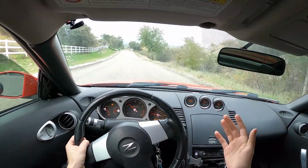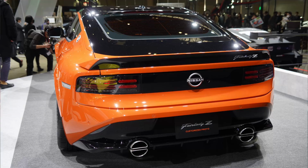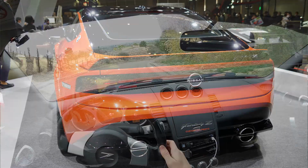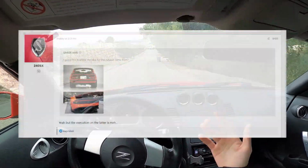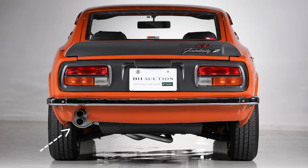So as we make our way to the back, you can see there's actually a few changes back here with the stacked quad tipped exhaust. And I actually saw a picture someone posted in the thread right below this. They said that this is actually really reminiscent of the 240Z. They had a dual stacked tips exhaust on the 240Z from the 60s. So this is kind of reminiscent of that.